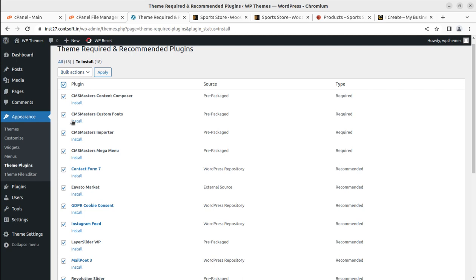So I have chosen all 18, and I'll try to install all 18 in one go, just in case it works. And I have selected all, selected install and clicked on apply option. I believe it will work, and it again depends on your server capacity. If you are using a wonderful server, a well optimized hosting plan, all the plugins can be installed in one go.